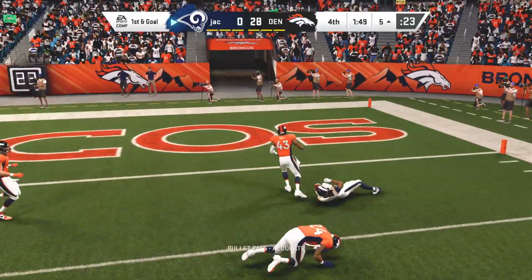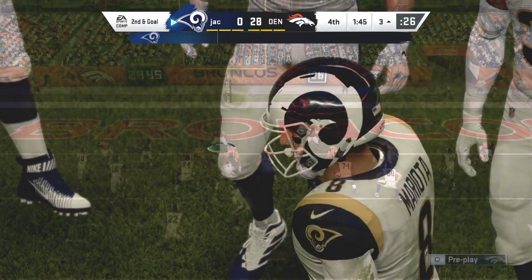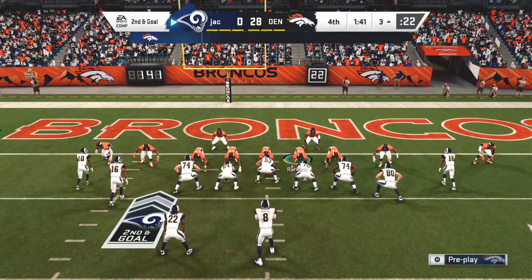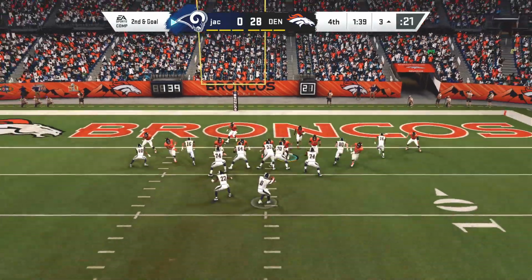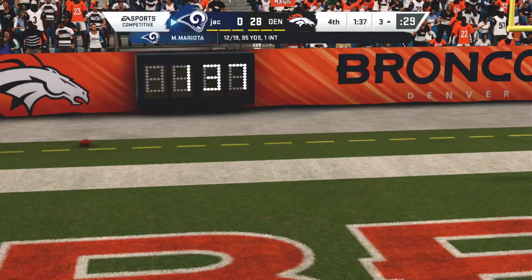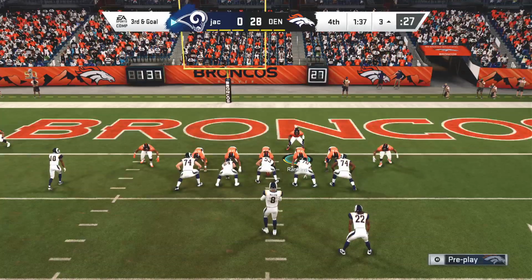Working out of the gun, Mariota. His pass caught at the 4. And he'll be brought down here at the 3-yard line. He'll get only 2 there, and it's 2nd and goal. So the ball position now at the 3. Here's 2nd and goal. Now a 2nd down throw for the end zone, but it's incomplete. He was looking for James O'Shaughnessy.